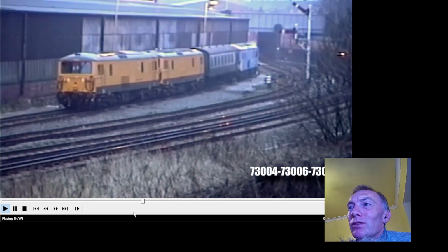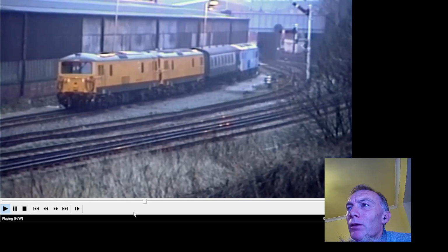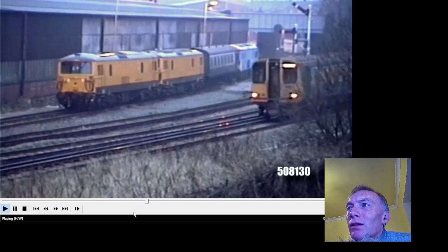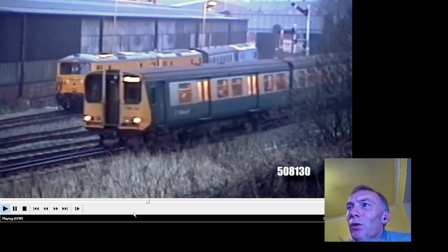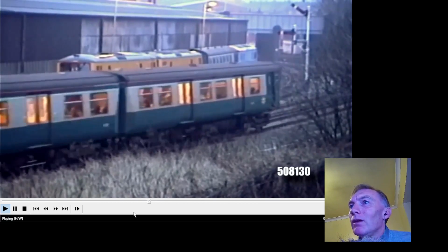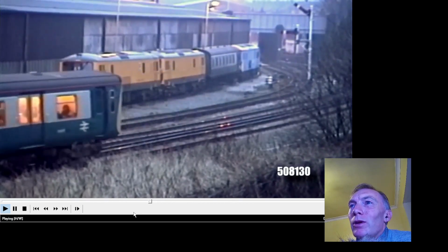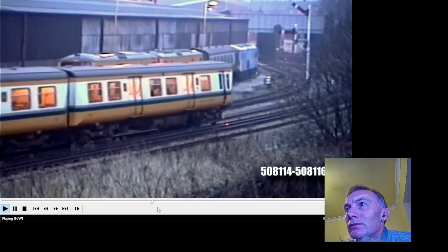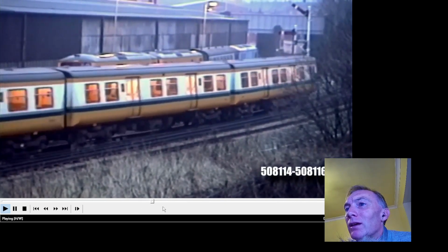Now where's the person standing here to take this bit of footage? Is this a bit you can still get to? I'm not sure if it is. Maybe it's very overgrown now, but yeah, one heading off with the lights on. Must be getting dusk time. Off to New Brighton or West Kirby. And another one heading back into Liverpool.